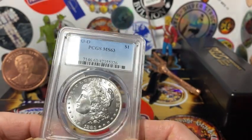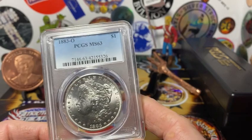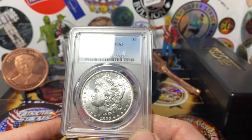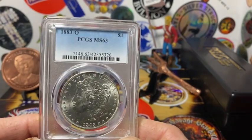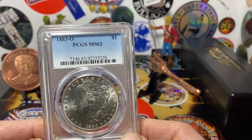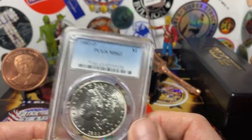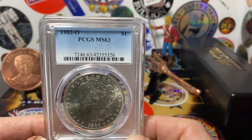And another thing with me is that if I'm gonna buy slab Morgans, it can only be PCGS. And it's not that I don't like NGC or ANACS or anything like that. NGC and PCGS are by far the biggest coin grading companies in the world, and ANACS is probably in third place right behind them. But I just prefer PCGS, and there's really no reason to it. I just think they're more sought after, more popular. You see these more often than you do NGC or ANACS, in my opinion. And I think their grades are pretty good. So that's why I picked PCGS.